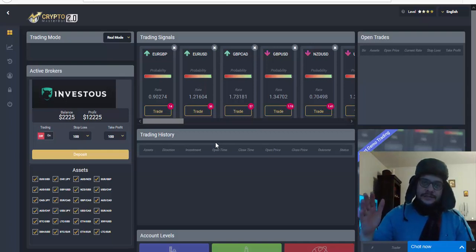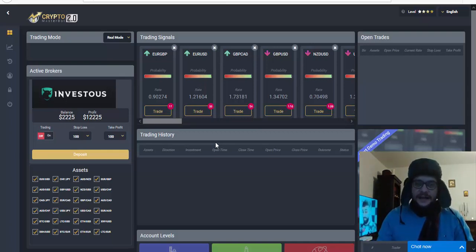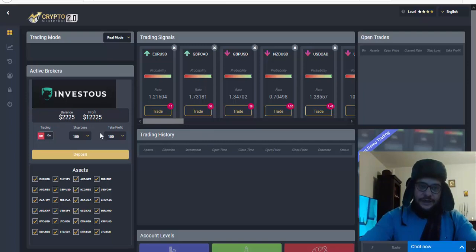So $10,000 profit until now, so far, one month and a half trading with this particular trading software, Crypto Masterbot 2, and we are on our way to make the second withdrawal of $10,000 again. When I reach $10,000, I already have $2,225, so $8,000 more and we will make the second withdrawal. So let's start our trading session for today, our live trading session.